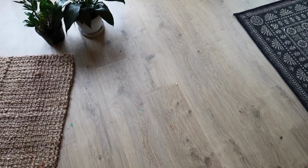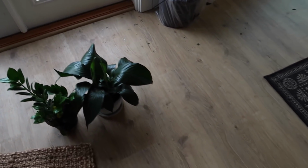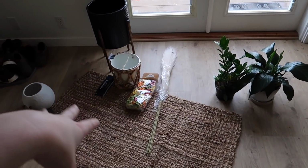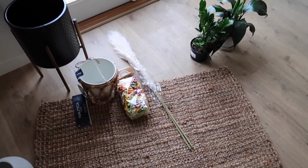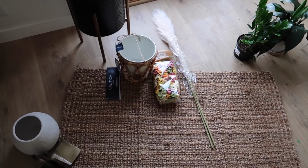Speaking of crumbs on the floor, we have a lot of them, lots of dirt and grime to clean up today when we do some more cleaning. But before we get to that, I wanted to show you a little haul of stuff that I picked up. I went to Target, Marshall's, and then also Lowe's. So let me show you what I picked up.